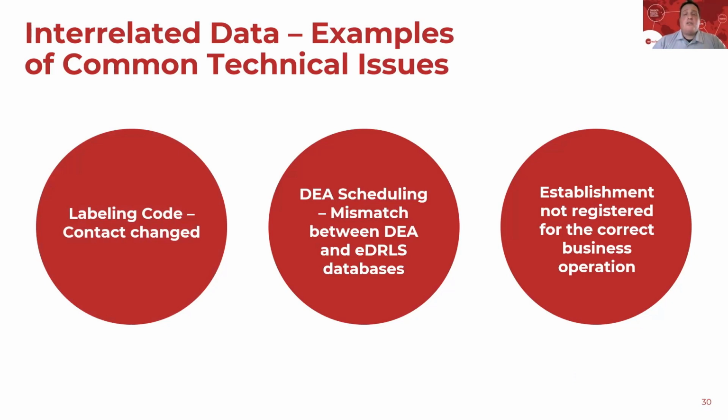But if they are using an outside vendor for their establishment, this definitely could take some time, as you have to contact that vendor to have them update their registration for the new operation that's being added. Again, it'll hold up the label and other information from being posted.